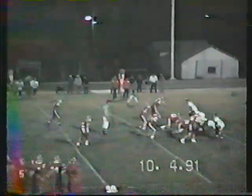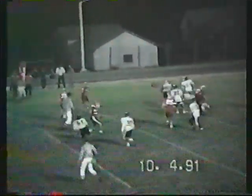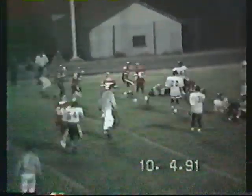Four. We'll finally bring him down. Beautiful. All right. Get in there. Yeah. Josh Moreland tackles Davidson behind the line of scrimmage.